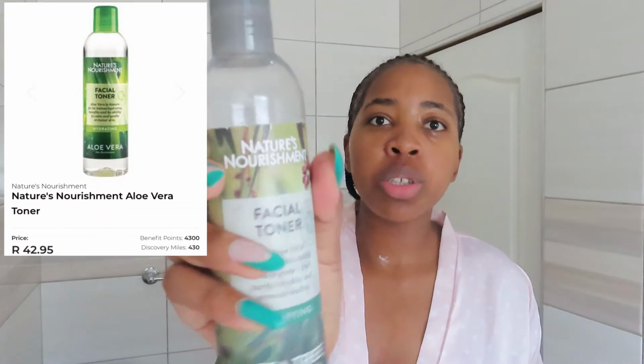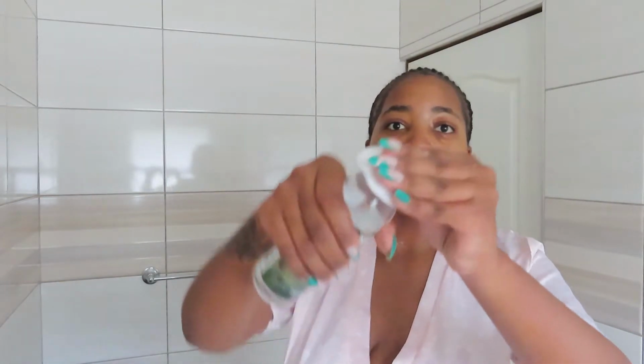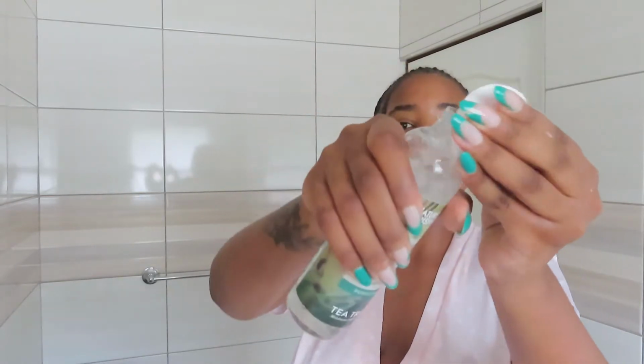So I'm going in with the toner. It's the Nature's Nourishment toner. This is the tea tree range as well. So it's purifying. So I just go in to tone my face. I just put a little bit on my cotton pads. Are they cotton pads? They're not cotton bags for sure. I think it might be cotton pads. So I go in on the cotton pad, and then I just start toning my face and wiping it all over my face. I like to do around my nose again, and then my cheeks.